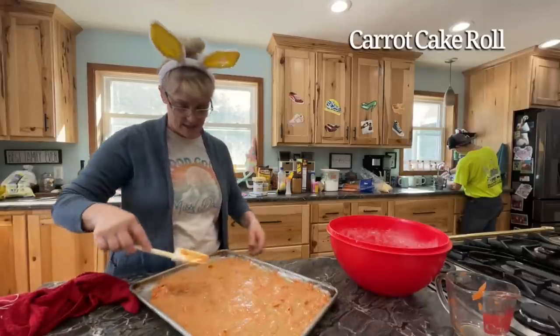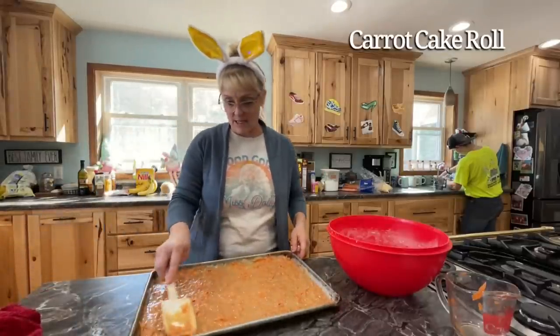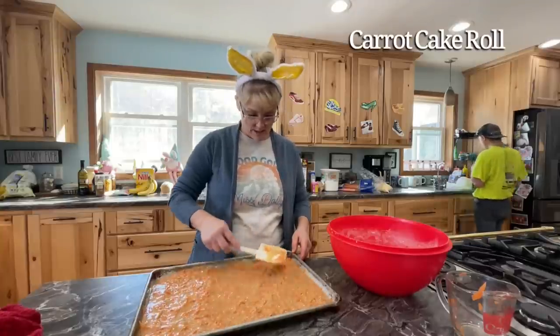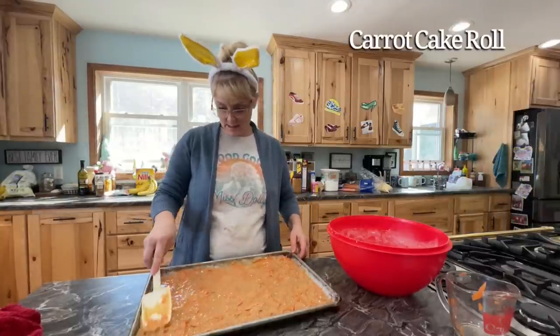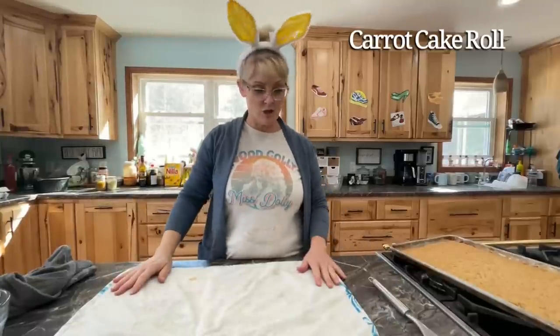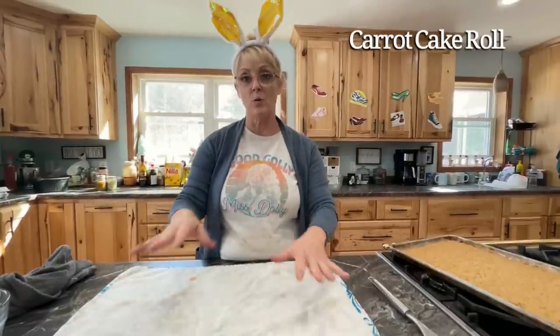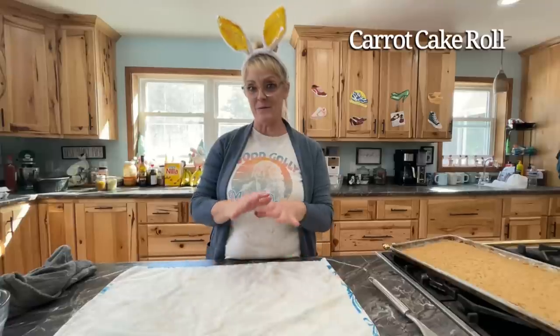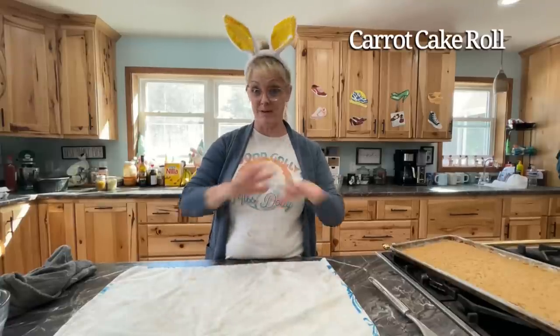And then we're gonna bake this at 375. It's not gonna take long. And then I'm gonna make my cream cheese frosting. All right, there we go. The carrot roll is done, so we're gonna put it on here and roll it up as it cools, because if you don't, it's gonna cool and be flat.